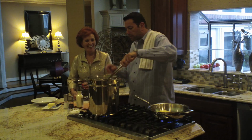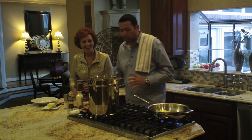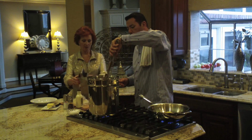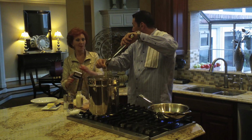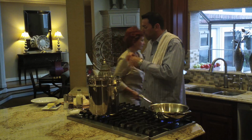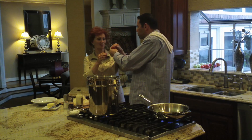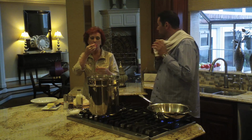And this pasta is only going to take, because it's fresh, 2 or 3 minutes. So it's going to go really quickly. And what I like to do is, I'm sort of a traditionalist when it comes to pasta. I like my pasta al dente, which means to the tooth in Italian. Probably need 1 more minute. What do you think? Another minute?